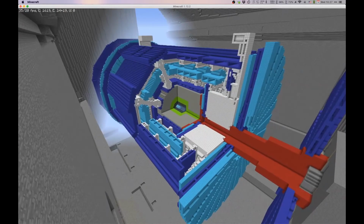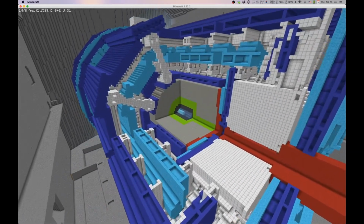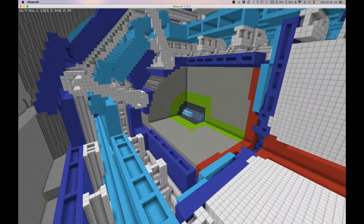Finally, we need to use a particle detector, a kind of digital camera for taking pictures of particle collisions, to take a look at what we've made. An example of this is the Atlas detector, which is 25 meters tall, weighs around 7,000 tons, and can take up to 40 million pictures every second.